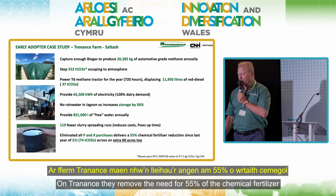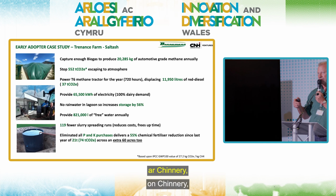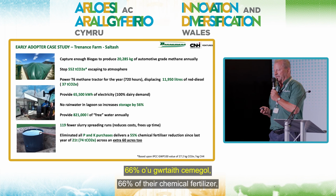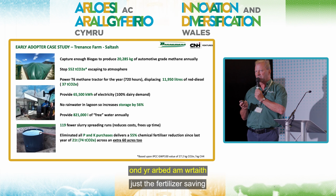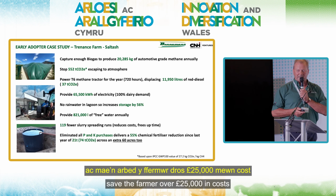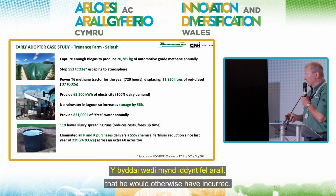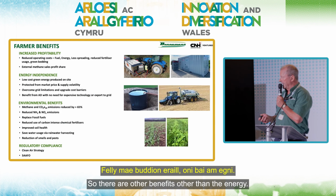On Trinance, they removed the need for 55% of their chemical fertiliser. On Trineri, the second farm, it's 66% of their chemical fertiliser. Just the fertiliser saving and the slurry movements alone, without the need for a tractor, saved the farmer over £25,000 in costs that he would otherwise have incurred. So there are other benefits other than the energy.